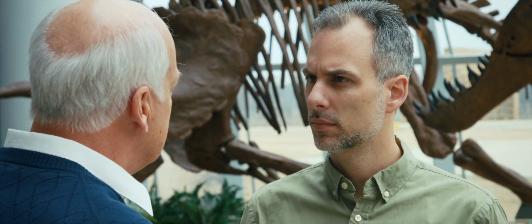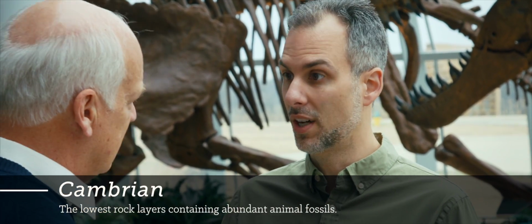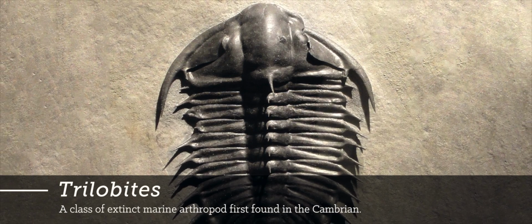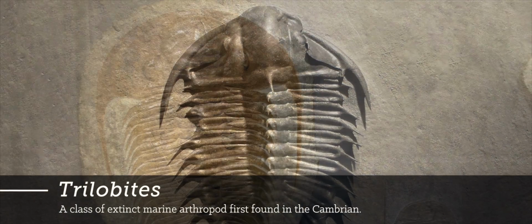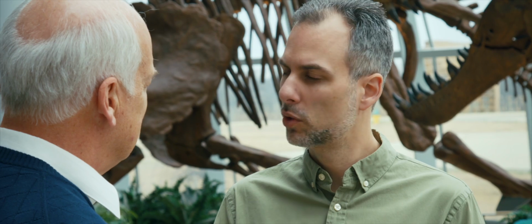Marcus, Stuart and I were talking about the complexity, the design of the creatures. Do you as a paleontologist see that in that fossil record as well? Absolutely. So in the Cambrian, with the first layers of rock that have lots of fossils in them, called the Cambrian explosion, you have things like trilobites that show up for the first time, looking from the bottom up. And they have eyes, and those eyes are complex, not just a little complex, but tremendously complex.